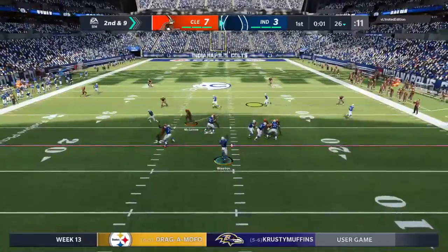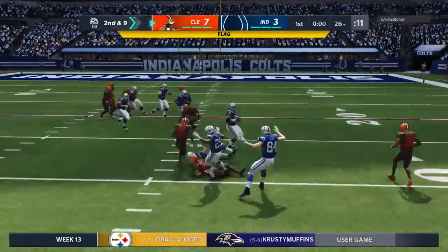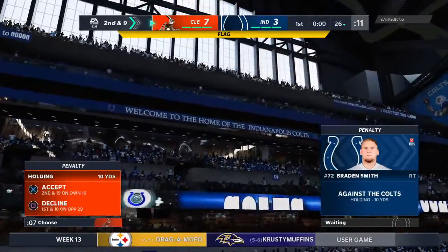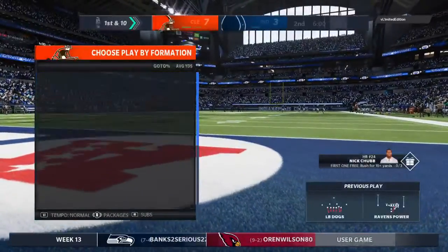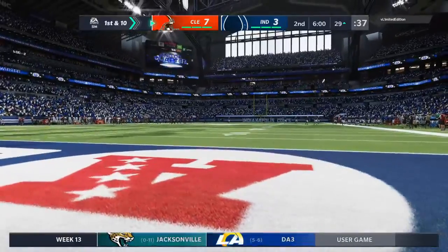On 2nd and 9, Winston. A throw for Pittman is intercepted. Picked off near the 34. And he will be brought down, but he's got the interception on the final play of this first quarter. After one, 7-3 the score on EA Sports. Browns 7, Colts 3.